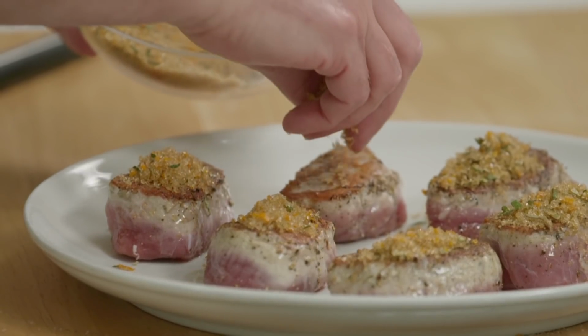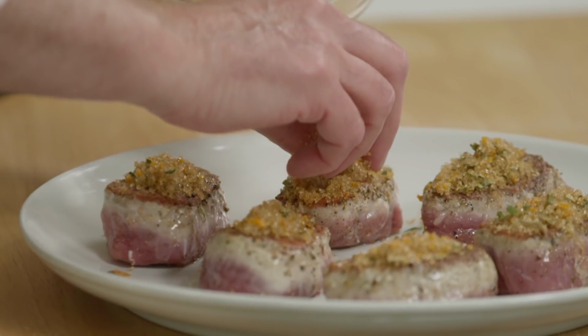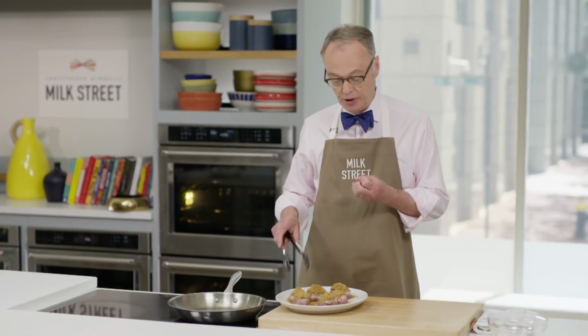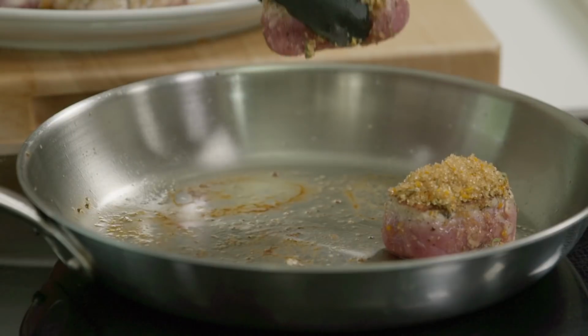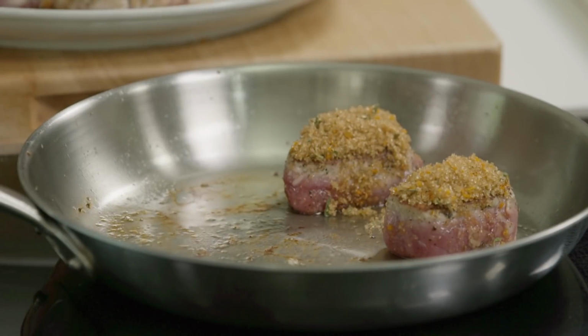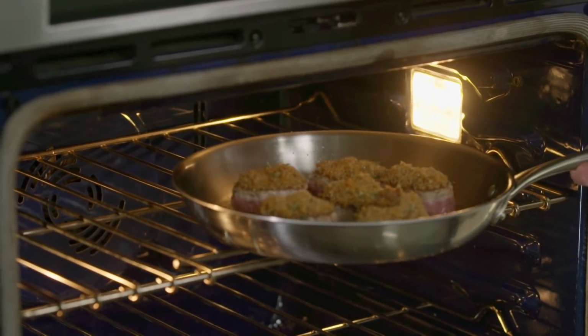And now I'm going to press the turbinado sugar mixture on top. So you'll notice that's a lot of topping, but when this gets broiled, it's going to turn really crispy and crackly, which is exactly what you want. So we're going to run that under the broiler 5, 6, 7 minutes until you get that really nice, crackly, caramelized crust.